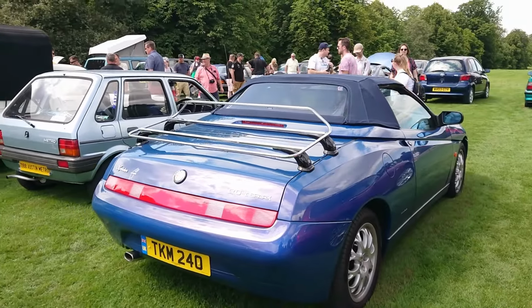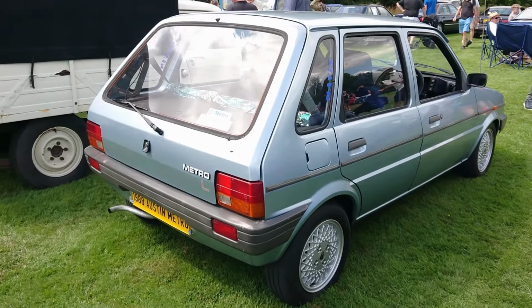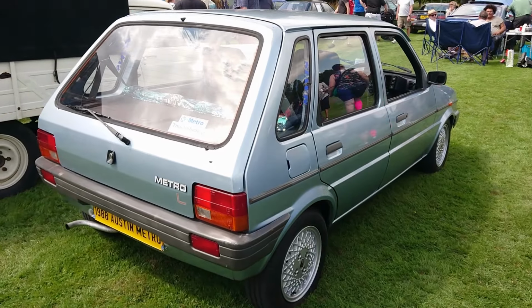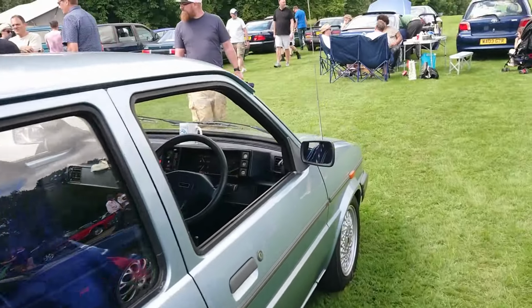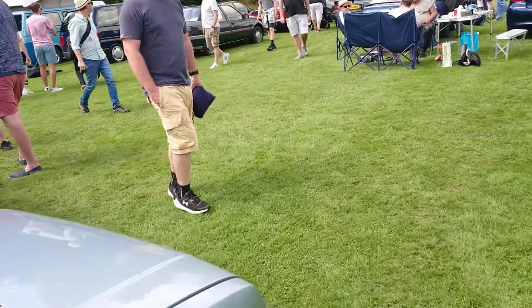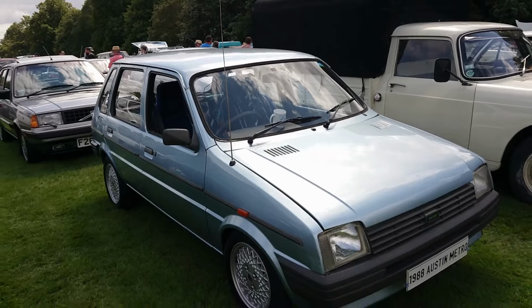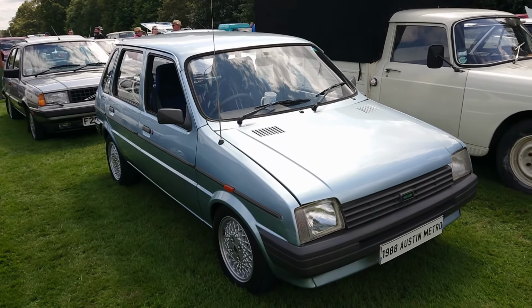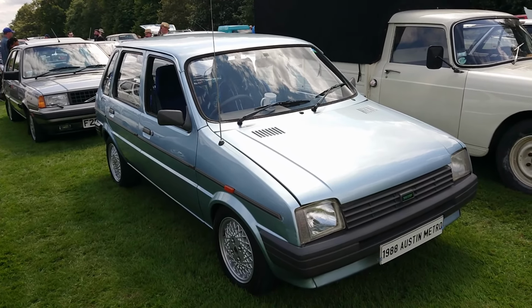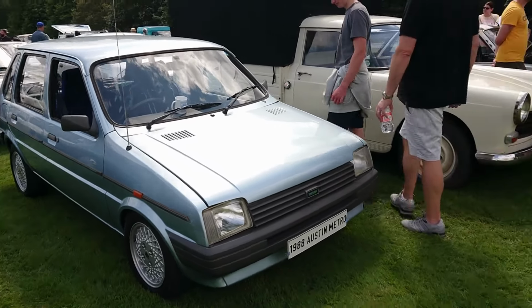Right, let's have a look at this Rover 75. Just as well I checked, viewers. Can't talk about it. Anyway, 1988 Metro, no Austin badge because it was removed in 1987. Metro, probably a 1.3L. Yeah, still marketed by Austin Rover, who changed their name to Rover Group in 1988, but never, not until Rover Metro came out in 1990, did these have any Rover badges on them. Those wheels, the centre caps are wrong.